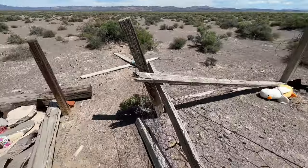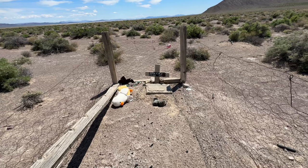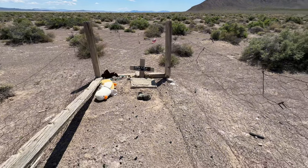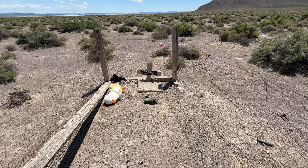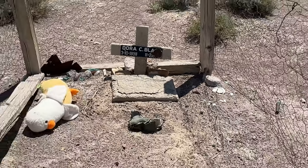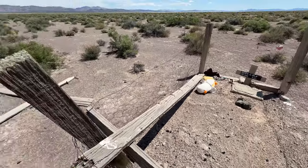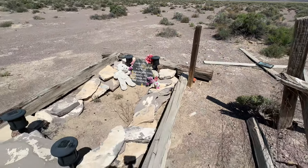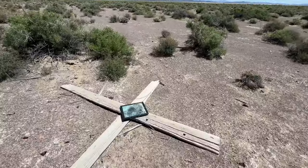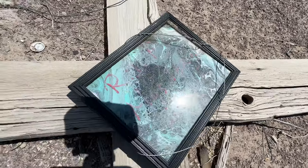And then here's another one. Dora C. Blaine, 1898, and of course some, no, nobody shot it, it's just rusted out. But here's another one. So interesting. You have two grave sites right here. Now, I don't know if these are real. It's possible. Can't see what that says.